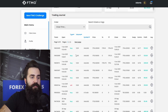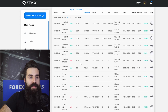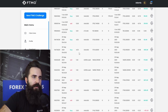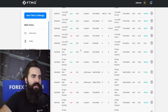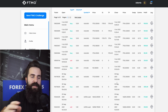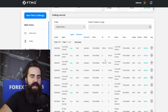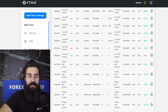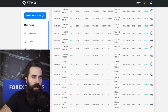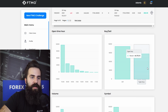And the volume per one position is pretty similar. It's usually, well, interestingly enough, 3, then it's 4, and then it's 5. So he is steadily increasing the volume per position. And this is good because this trader clearly knows how to manage the risks, even if he or she is not using those stop losses and take profits. Managing risks by scaling the volume perhaps works for this trader. Selling and buying are both profitable here.